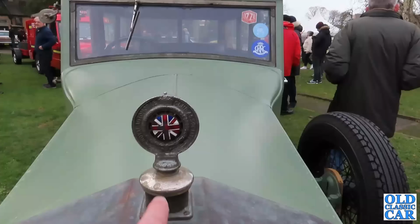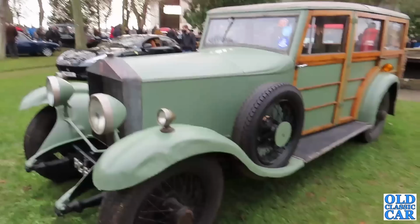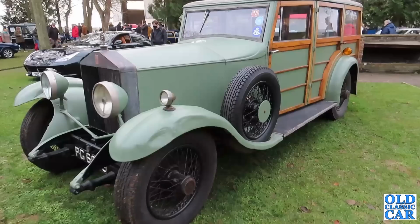We saw this in the revival last year. Did we? Yeah, it went around the track and it was at the Stirling Moss Parade. It was like a minute behind the others. Wow. That is pretty epic, aren't they?